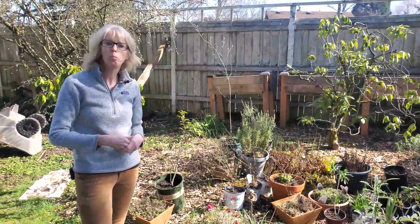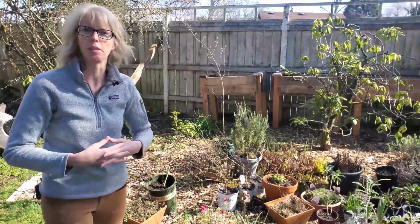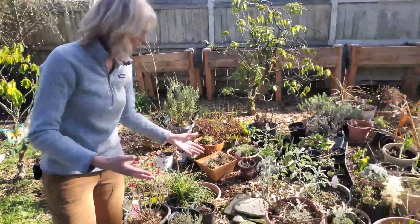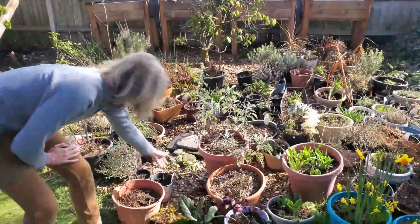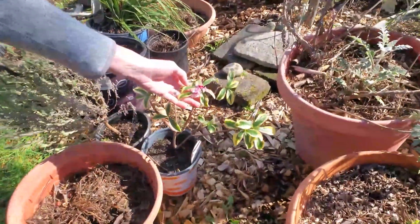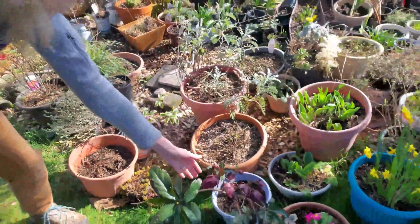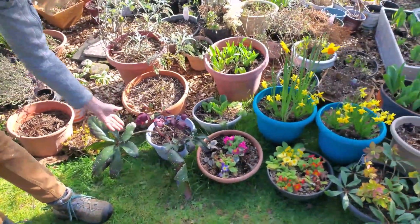Eventually, when we get to our new property, once we find it, we'll be able to set up new gardens and get things planted. But for now, this is fun. So we've got our winter Daphne right here, it's still blooming. Beautiful. That's pretty. Nice. And then we've got lots of hellebores, or just this one here.